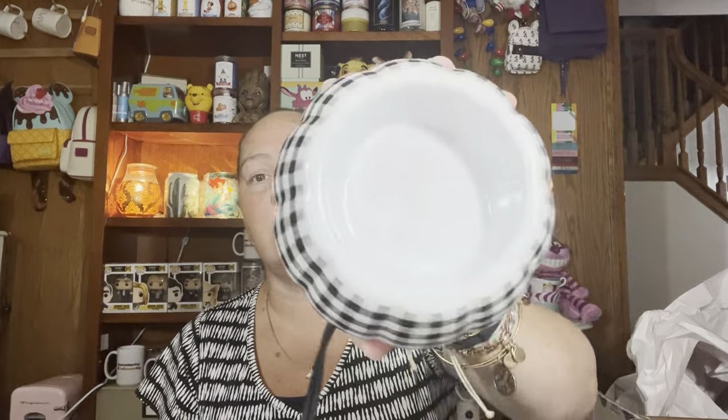This is an element warmer, so it doesn't light up. So here's the top of it. I love this. Put it in my lap so I don't break it. Yes, this one is absolutely adorable. Look at how cute. Yes. Look, let's do a thumbnail. You like that? It matches my dress. You guys, so I would say no more than four cubes in the dish.